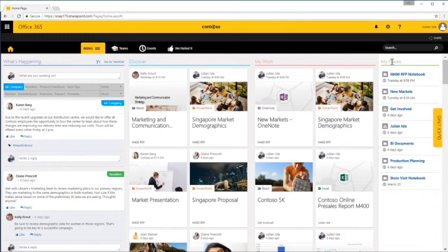The next column, My Places, is related to my work, but rather than being the specific documents that I've been working on, what it's doing is taking the places that I've been working in most recently and getting me back to those very quickly. So I can drill into a folder, or it might be within my OneDrive, and I can click on these and I'm back to those again very quickly.